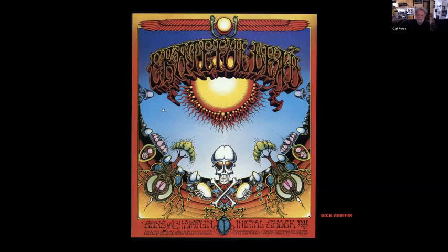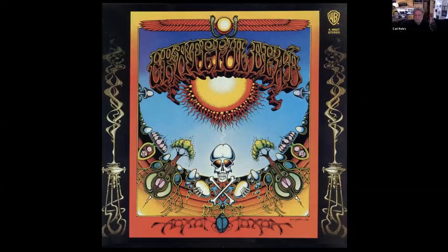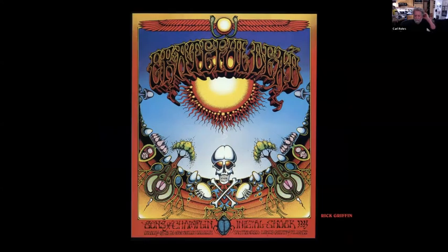They're using Zipatone, or that adhesive stuff that has halftones on it. In this case, it's a graduated halftone for the blend in the sky. And the image was so beautiful to the Dead from this poster that they wanted to make it their next album cover.